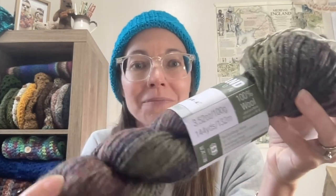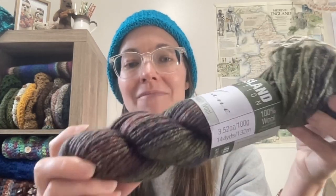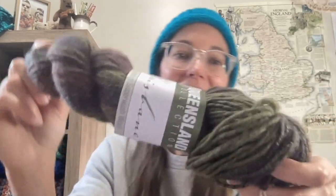Now, I have used this yarn in the past. I've made a sweater vest with it. I've made hats. I've made scarves. I've made all kinds of things. And the colors I've predominantly used are kind of an olivey green and kind of an almondy, creamy, pinky brown. But this one is marled, and it's got a purple and an olive green and kind of a mulberry pink in it.